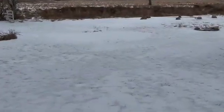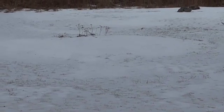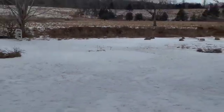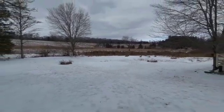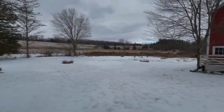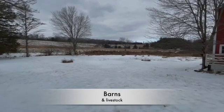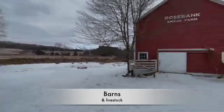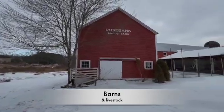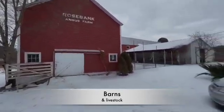In the summer we sat down here, you see that whiter spot, there's wood chips underneath it. We sat for our morning meditation and looked out at this pasture, and oh my goodness, talk about one with nature. The barn still says Rose Bank. Angus Barn?